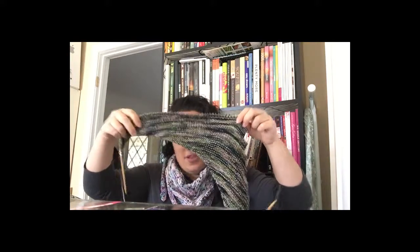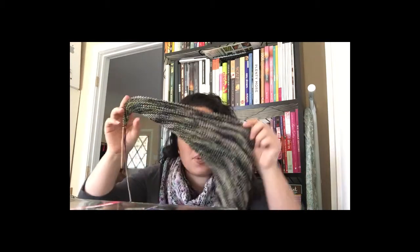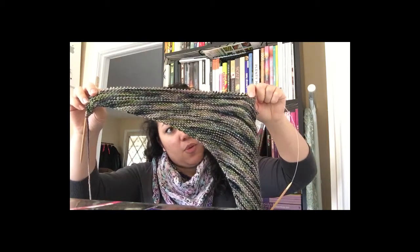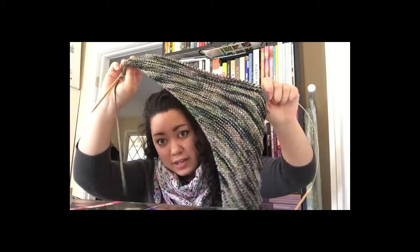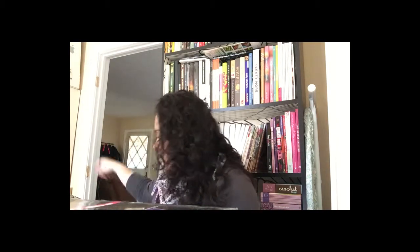So that is how far I've gotten. The colorway looks a lot different in the skein than it does wound up, but it's actually turning out to look kind of camouflage, and that's kind of neat, because the light areas are supposed to be like a purple, but it's more camo now, which is kind of neat. So yeah, that is all of my works in progress.